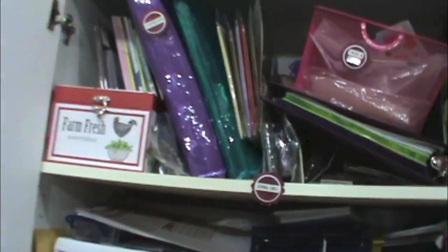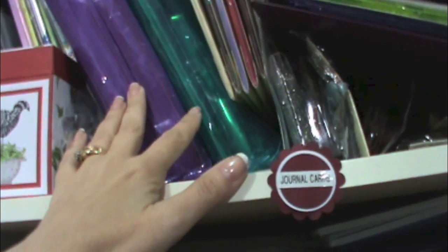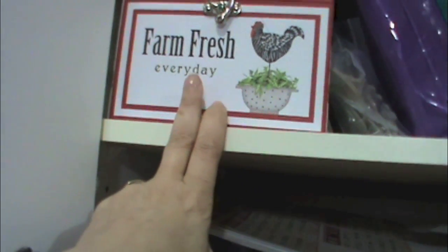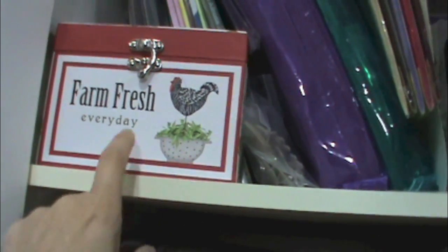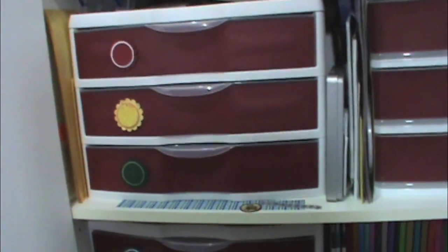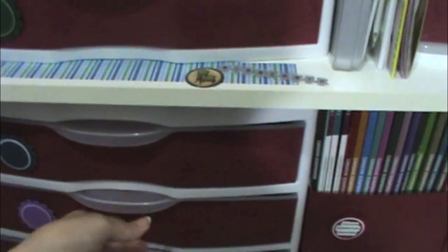Half of the stuff in here, like these chipboard pieces, these are I think blank or colored chipboard. I don't even know. I don't even use those. And then this thing here was supposed to be altered. This is all my blogging addresses for my friends in there. And I used to keep my papers. I separated my papers by color. And here's just some older papers in here. Just a lot of my old, like really older papers.